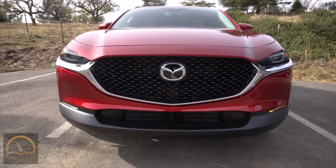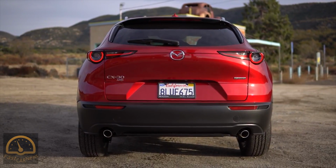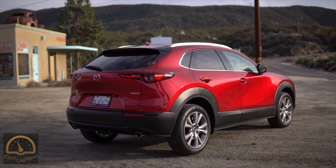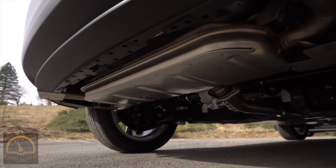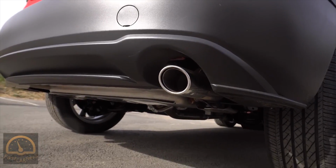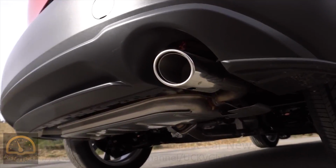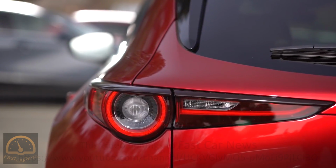But the CX-30 really shines when it comes to standard equipment. The 8-inch infotainment system that we saw on the dashboard is standard on all models, as is the radar adaptive cruise control system, lane keeping assistance, driver monitoring, etc. But we also get an 8-speaker audio system, which I have to say was a little bit unexpected and definitely unusual for this segment. We also get the full LED headlamps, which you don't find even available in some of the competition.